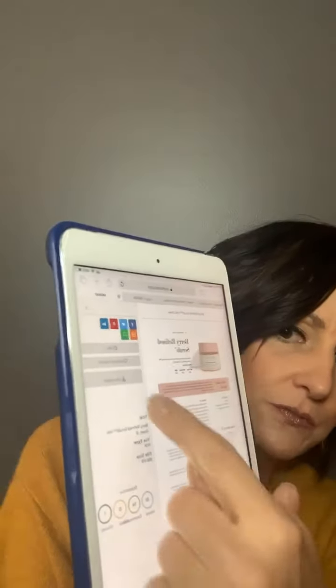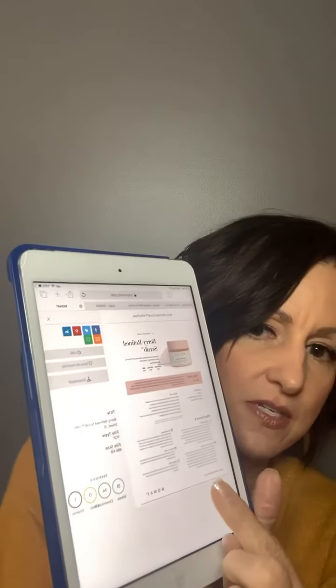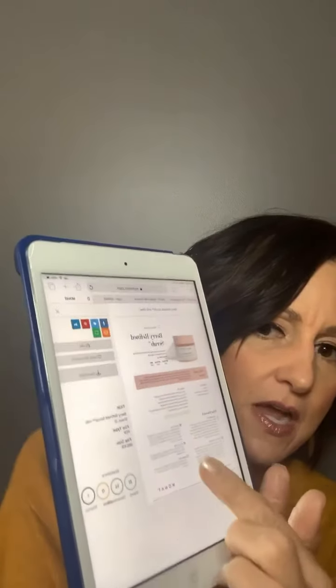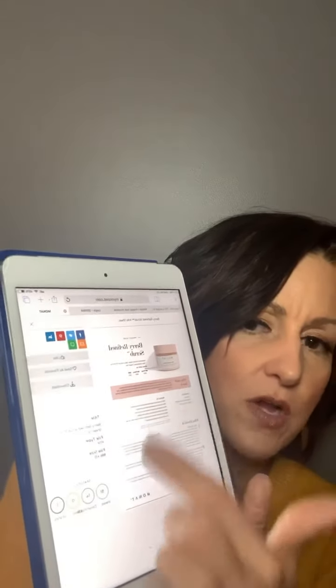It gives you a picture of the product. I'm trying to hold it sideways so that it doesn't have a glare from the light, but it has all the ingredients, it has benefits of it, it has how to use it, all of that stuff is right on the information sheet. And that again is found in your resource library. And like I said, you can look for anything under there.